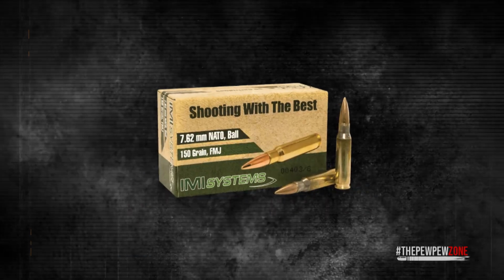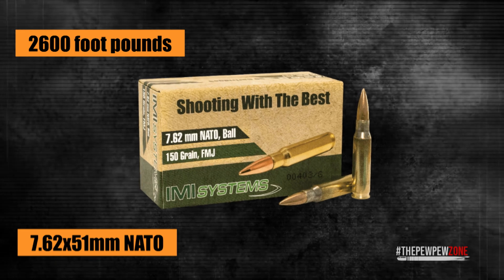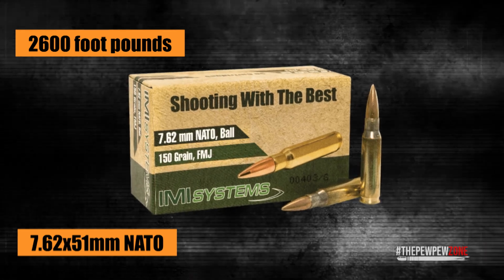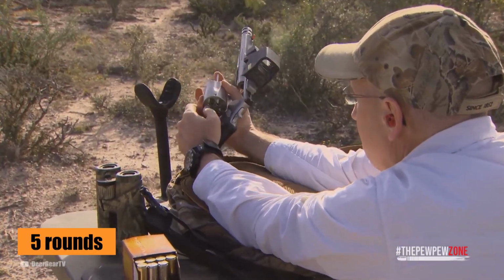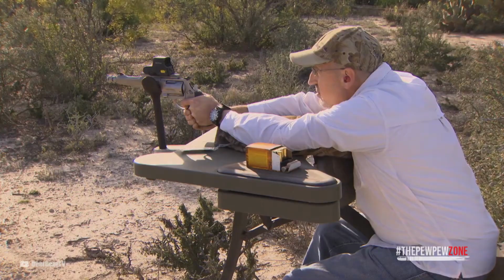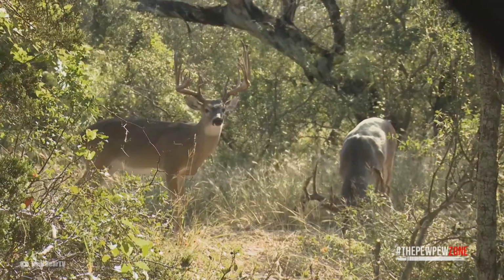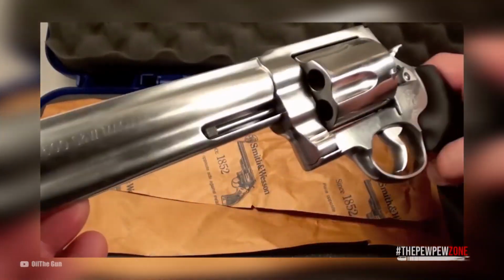For comparison, the 7.62 by 51 mm NATO cartridge sits at around 2,600 foot-pounds of energy. The revolver has a capacity of 5 rounds in the cylinder and an unloaded weight of 71 ounces. It's marketed as the most powerful production revolver in the world. Meant for hunting, it uses a muzzle compensator to reduce the recoil, but it still kicks enough.